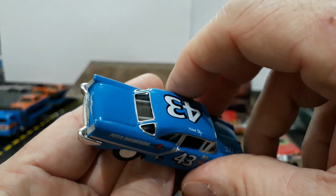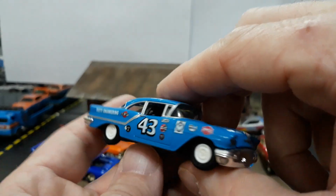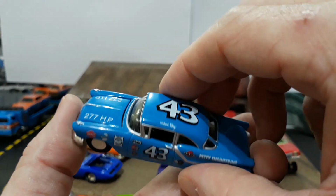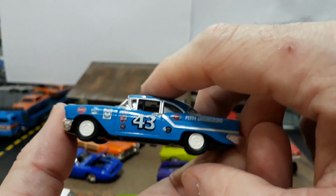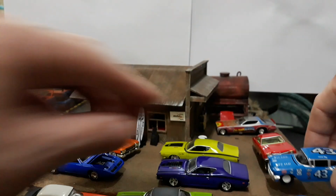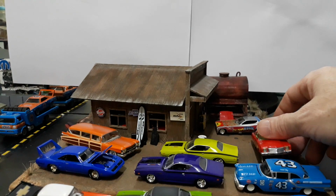It's got a cage in it, the white steely rims. So really cool car, like this one in my Petty collection. So I still need to find some vintage racing stuff.